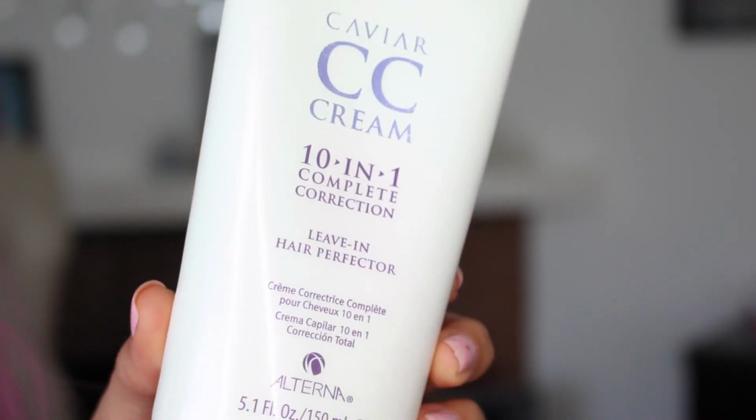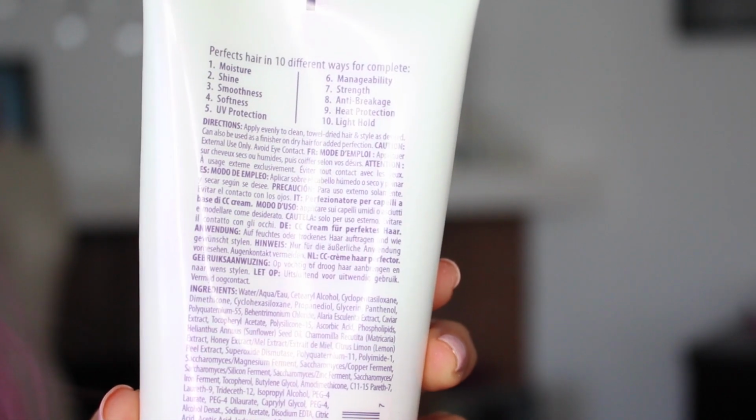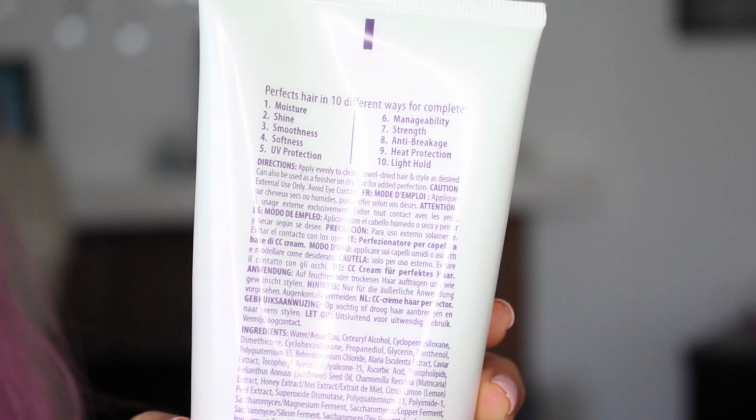The first product I want to share is for the hair, and it's to keep it healthy. It's the Alterna CC Cream 10-in-1 Complete Correction Leave-In Hair Perfector. It says it perfects hair in 10 different ways for complete moisture, shine, smoothness, softness, UV protection, manageability, strength, anti-breakage, heat protection, and light hold. That's so many things. When I first got it at work, I got a little one, and this is my second time buying the huge bottle. It's so worth it.